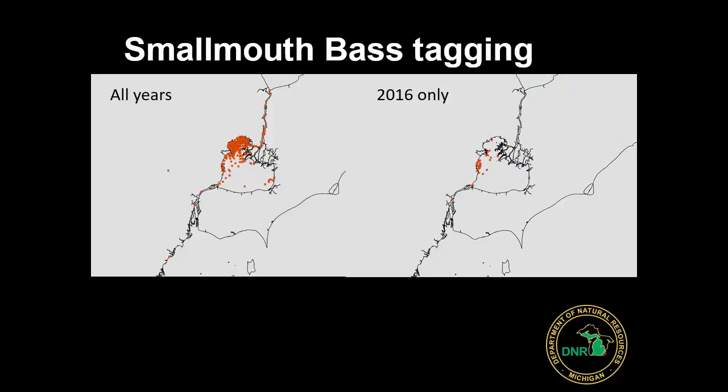And here's a picture of the tag returns. Across all years, almost all the fish are tagged up in Anchor Bay, and that's where most of the returns come from. This is my favorite fish that decided to drive to an inland lake. I'm sure you've seen that before, but in general, there's not too much movement occurring with the smallmouth bass. Similar patterns in 2016, where again, most fish were recaptured close to where we caught them, but it's neat to see this little difference in the clustering of these samples.